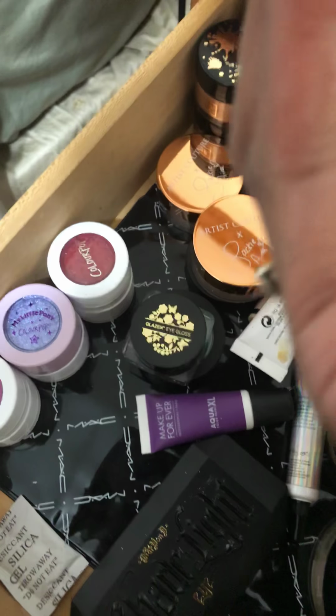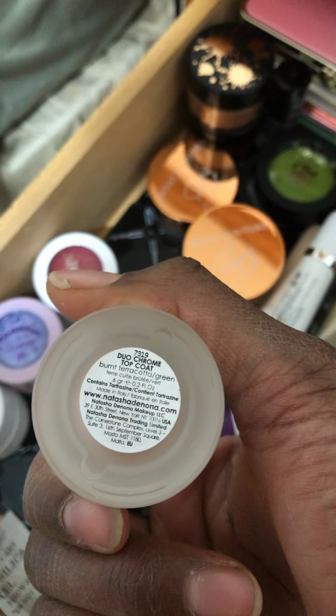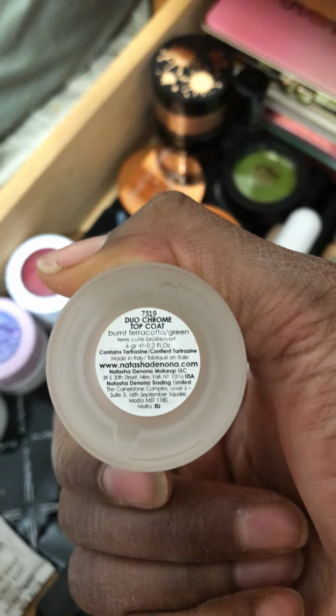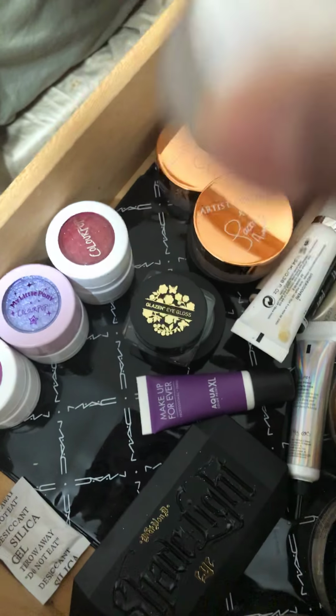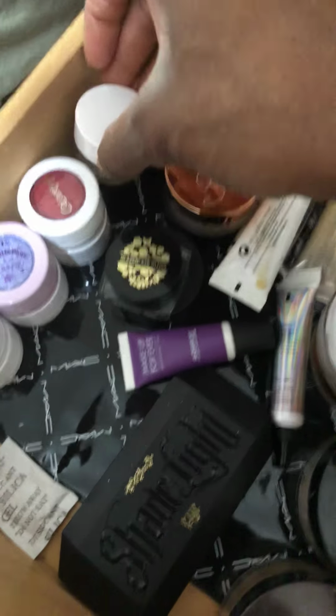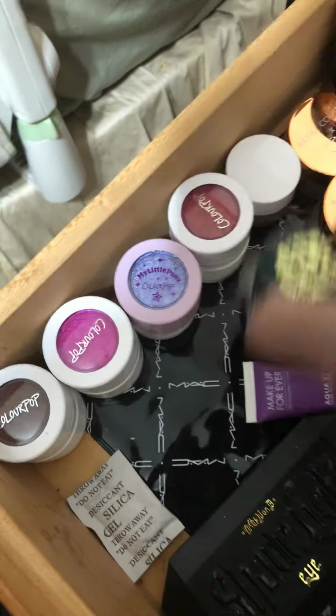I have this Natasha Denona Chroma Crystal, and if you saw the video for the gold palette, they said those were all new shades, but they're not, because this is the exact same shade that's in there. It's called Burnt Terracotta Green. It's that same weird green shift color she has in the palette. This is the exact same thing. And on top of that, that video pissed me off, because you'll go see the video and you'll see what I'm talking about. I was pissed. Like, they were just doing too much for me, and I was upset.